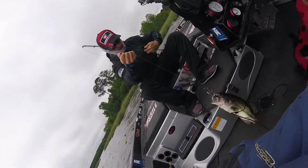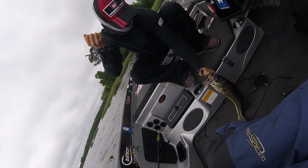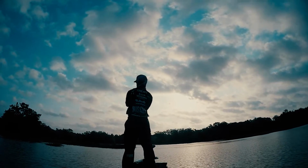But man, I like junk fishing. I don't mind it at all. Just fish what's in front of you. You go through a bunch of different baits, have 11, 12 different rods on the deck, and just fish what's in front of you. Fish the moment.